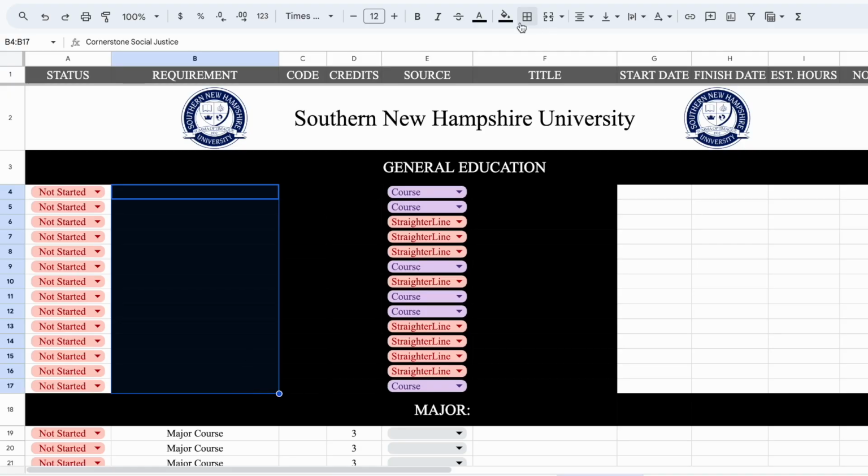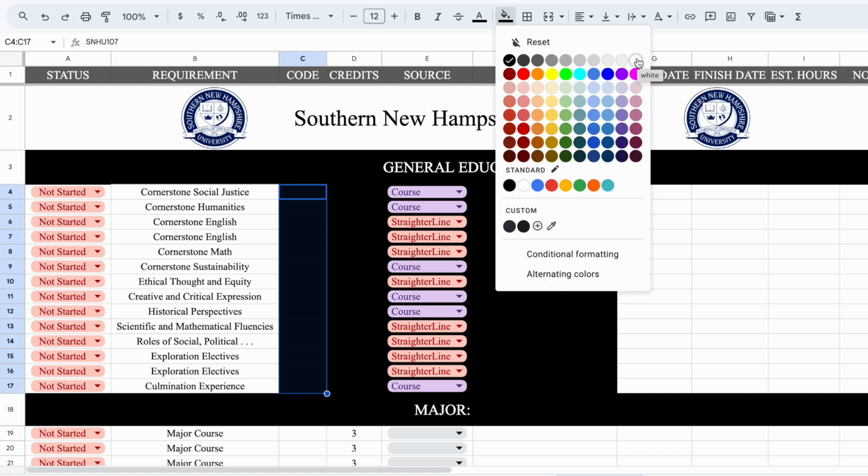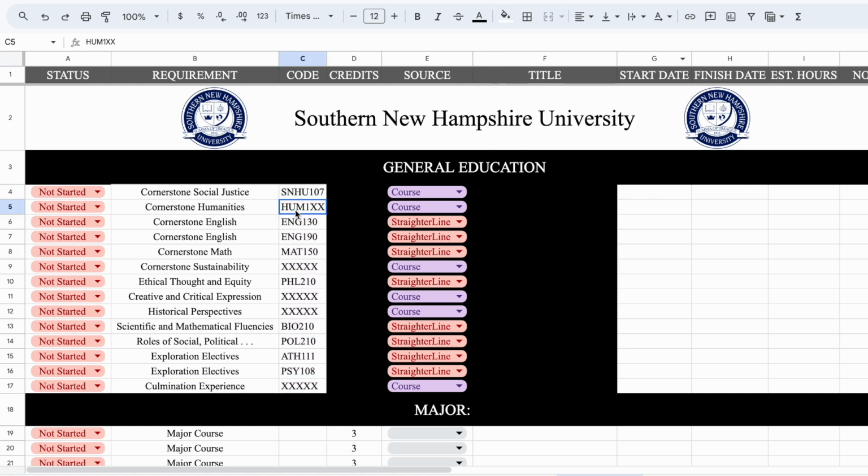First off, let's reveal the requirements for an SNHU general education area. These are the names of the different categories of classes that they want to see, including some electives, a culmination experience that sums the whole thing up, and then different categories like social justice or humanities, English, math, and so on and so forth. One of the tricky parts is figuring out which course code will fit each requirement.